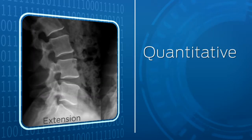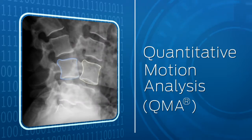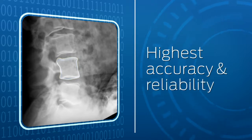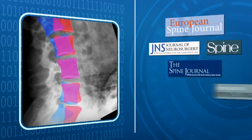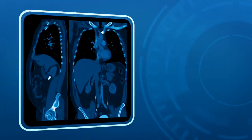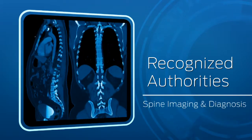Our patented quantitative motion analysis software is widely regarded as the gold standard technique for spine image analysis. It has the highest accuracy and reliability of any published method and has been featured in over 250 scientific abstracts and publications. Our radiologists and scientists are recognized authorities on spine imaging and diagnosis.